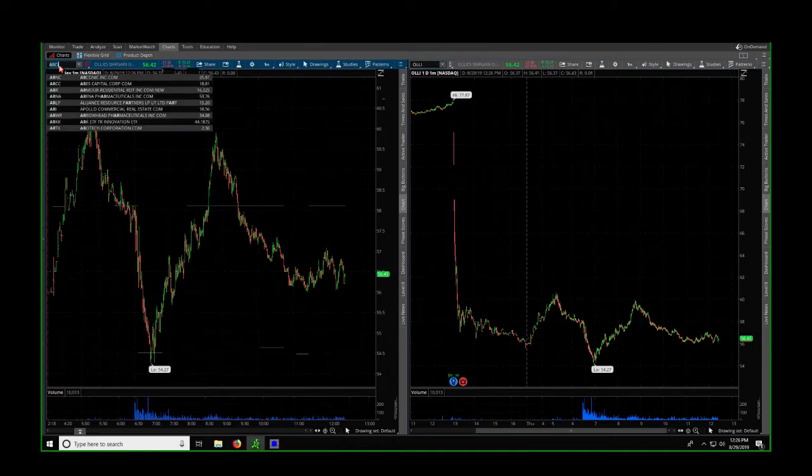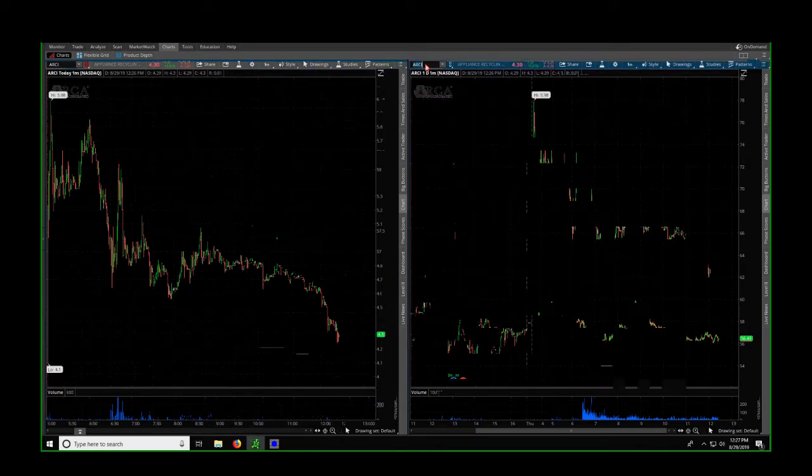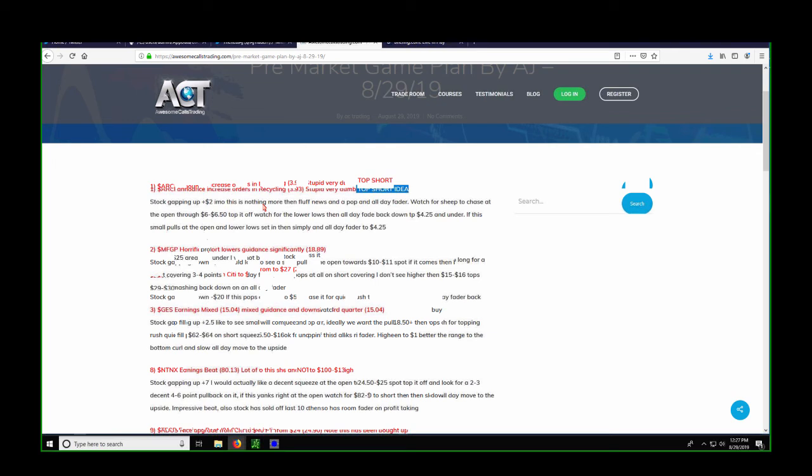This is our number one pick in the chat room. It was our number one short idea. And the reason why we wanted ARCY, we had this predetermined to go to $4.25 today. It was already written down. All you had to do, we gave you, it's called the top short idea. We already predetermined it would come down to 4.25. We already told you it was going to be an all-day failure.